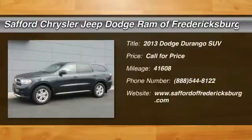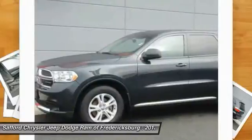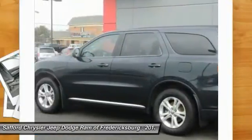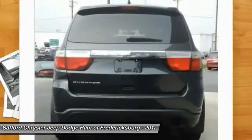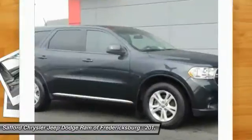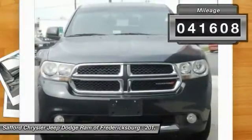2013 Durango. The Durango allows you and your family to travel in style and comfort while towing your camper or boat. It offers more interior room and towing capability than most midsize SUVs and has an available third row of seating. Underneath are sturdy body-on-frame mechanicals and the option for a powerful V8 engine. This vehicle has less than 45,000 miles.